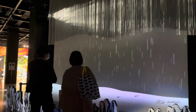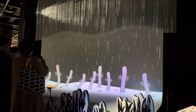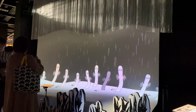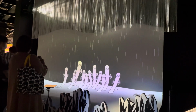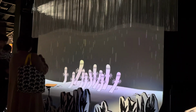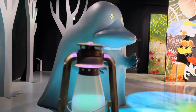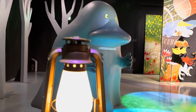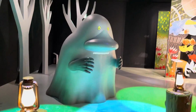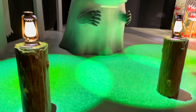In this part of the exhibit, we can walk through the story with Moomin Troll and meet all of our favorite characters. Many parts are interactive, and they use various projections to really make the displays come to life. I enjoyed the feeling that I was joining Moomin Troll on an adventure through his whimsical world.